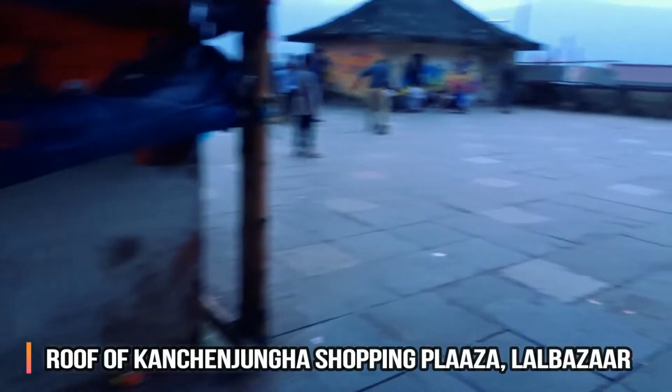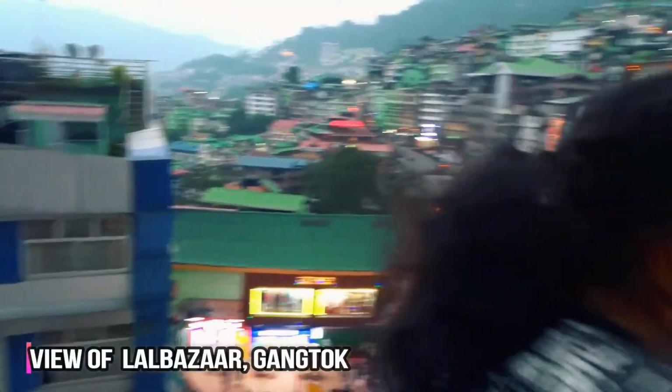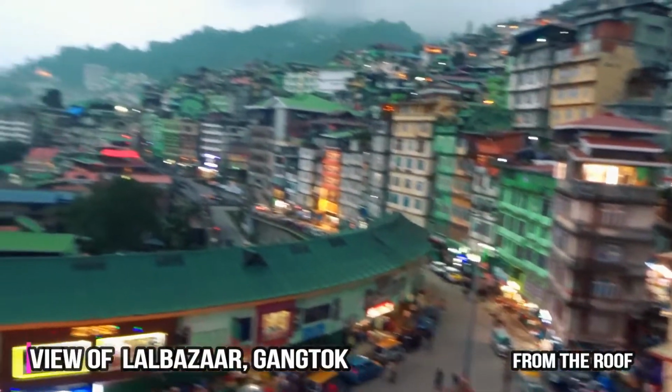We are now going to the roof of this building at Lal Bazaar, and I am going to show you an interesting thing out here. So we are here at the roof of Lal Bazaar. That's the view of Lal Bazaar and the rest of Gangtok town. Isn't it beautiful?